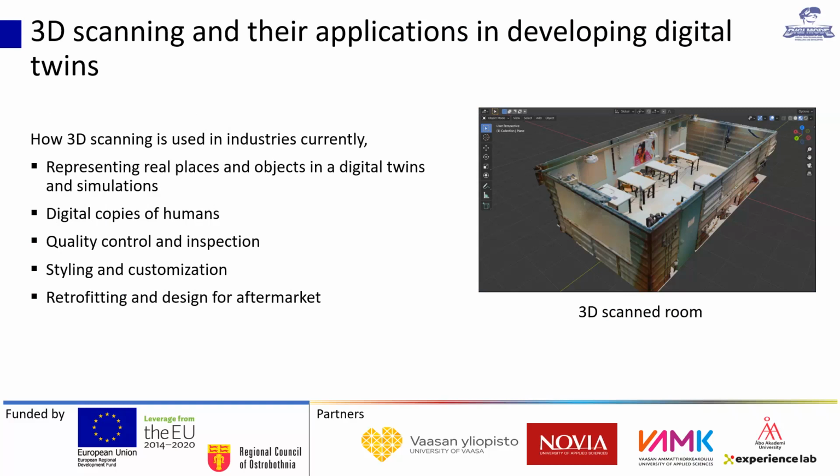Hello, myself Taranat. We'll be discussing 3D scanning and its purposes. So what is 3D scanning? 3D scanning is a method where you use machines or techniques to create 3D representational data in a digital model. It can be of a human, it can be of an environment, it can be of an object.